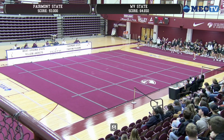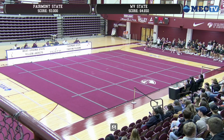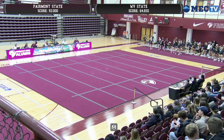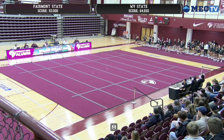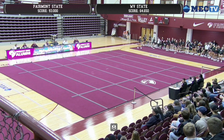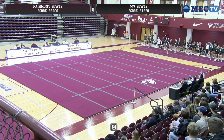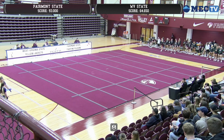One thing I feel always gets overlooked in the tosses is the base's arms after they throw. Yes, that is one thing you might not think about. Once the bases throw that top in the air, the bases have to keep their arms up. Arms up and locked, ready to catch your top when they come back down. So that base judge on the judges panel is definitely going to be looking: are they shuffling their feet? Because once you throw, you don't want to shuffle your feet underneath.